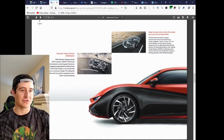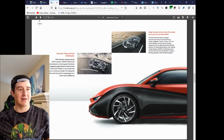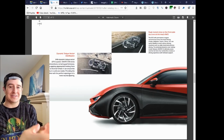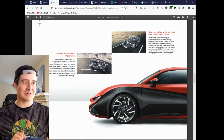Dynamic torque vector distribution. So it's saying it'll move extraordinary cornering performance by applying appropriate braking force to the inner wheel. It can ensure the turn is safe and stable, providing the driver with perfect experience of more neutral steering. So it sounds like it actually puts some brakes on the inner wheels to kind of pull you out. Does anyone remember the Mitsubishi 3000 GT, the VR4 edition back in like the 90s and the early 2000s? That had four-wheel steering where the back wheels, when you turn a corner, would turn out and your front ones turn in. And so you could turn like super sharp. That was pretty cool, but it's kind of neat, you know, turning the inside wheels like that.